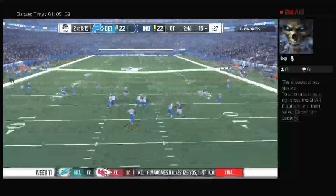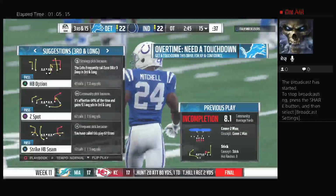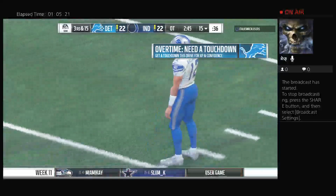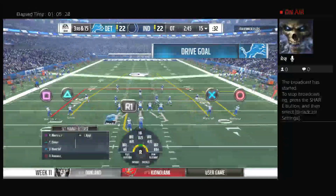They'll drop the throw. And the hit jarred it loose. It's incomplete. Sometimes the coverage is so good, no matter what you're doing on offense, you just can't shake anyone free. They try their best to find someone open, but they took away every passing alley, every angle, and shut the play down.